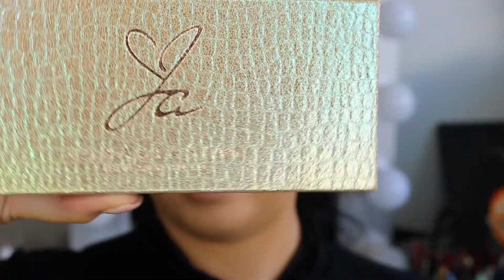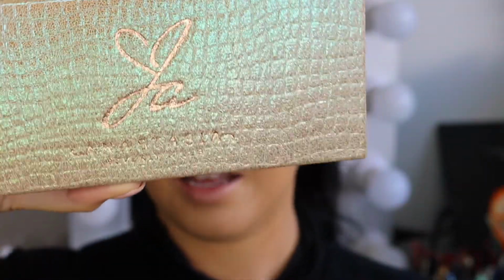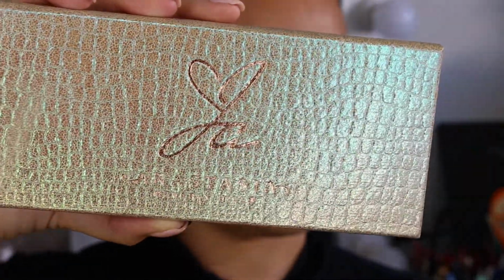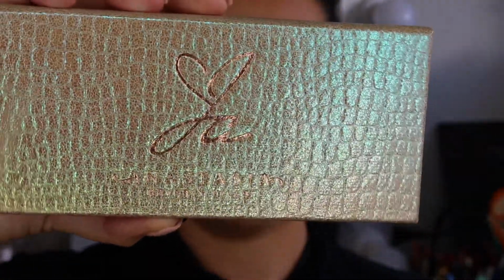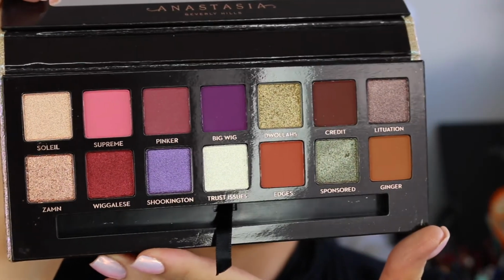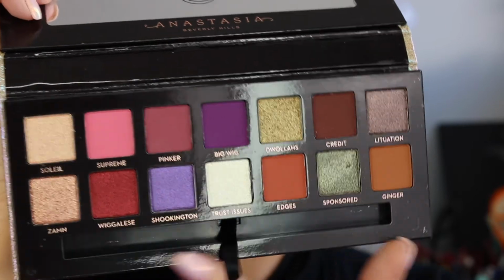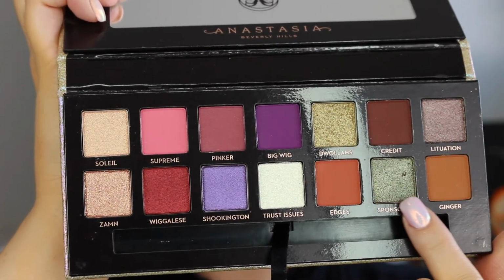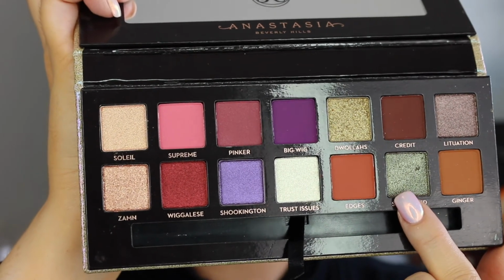And for the eyes today, I'm going to be going in with the Jackie Aina and Anastasia Beverly Hills palette. I'm really excited to try this one out. I haven't used it before, and the packaging on this is so beautiful. So many beautiful bright colors in this palette. I really want to try this beautiful green brown reflect shade here. So I'm really excited to try that.